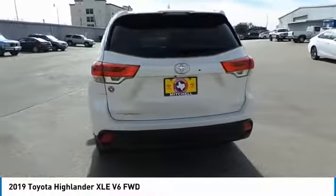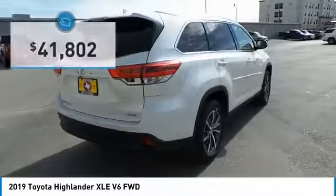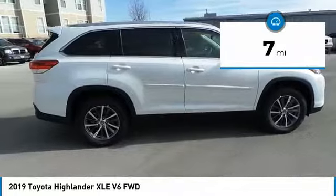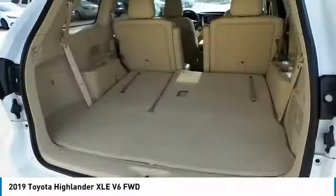A 2019 top safety pick, the Highlander is where substance meets style and is priced below $45,000. This vehicle has less than 100 miles. Here are some of this vehicle's great options. Paint protection film. Drive away with a great deal on this vehicle.